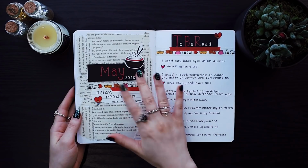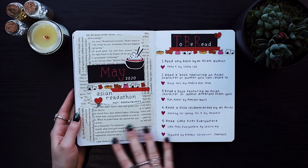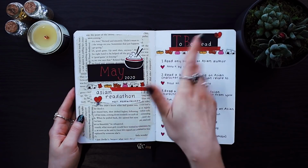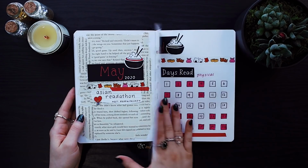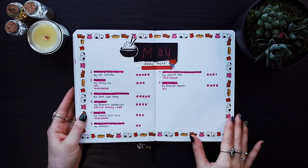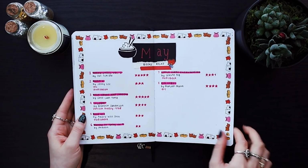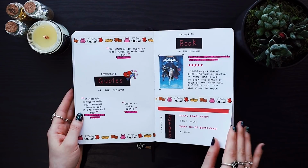So May was the Asian Read-A-Thon, so that was hosted by Read with Cindy, and it was a month-long Read-A-Thon. So I had these spreads inspired by that Read-A-Thon, so this was similar to the logo of the Read-A-Thon, so I just kind of copied the logo. Have my TBR as always. Days read, sneaky little Tata. Books read, honestly hate that I used this color that is just not matching anything, so I don't know why I did that. Favorite quotes of the month, favorite book of the month, monthly stats.